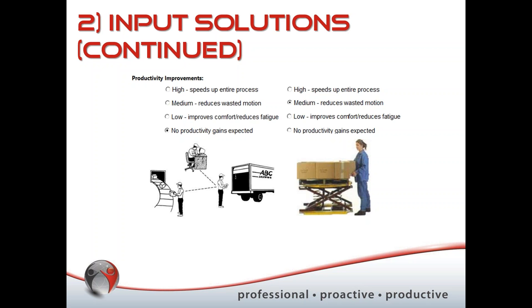Then it asks a few more questions, right? Does it change productivity? Because this is another area that we don't always calculate very well. We look at injury reduction, but we don't look at productivity. So with job rotation, are you expecting any productivity improvements? Well, no, because your staff will still work at the same speed, doing the exact same task. There should be no expectation that they get more efficient miraculously by doing job rotation. But perhaps with the pallet lifter, maybe they do. Maybe they don't have as much wasted motion. It doesn't take as much time to use. And so they ultimately do have some productivity improvements, and you can add that in here.